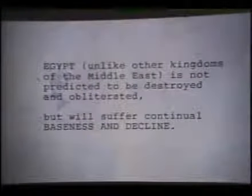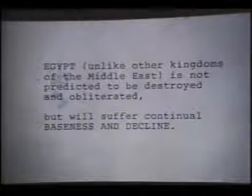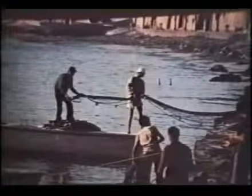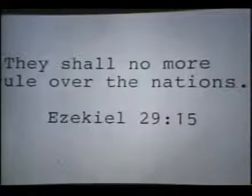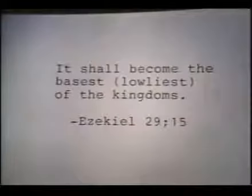Egypt, unlike other kingdoms of the Middle East, is not predicted to be destroyed and obliterated, but will suffer continual baseness and decline. While prophecy, in speaking of other kingdoms of the Middle East, predicted their destruction and obliteration, of Egypt it is predicted that she will remain but decline. They shall no more rule over the nations. It shall be the basest, that is, the lowliest of the kingdoms.